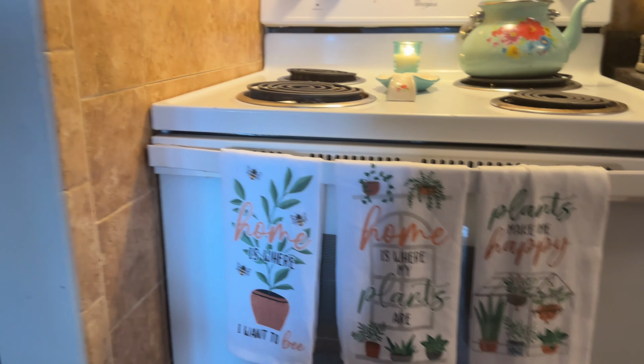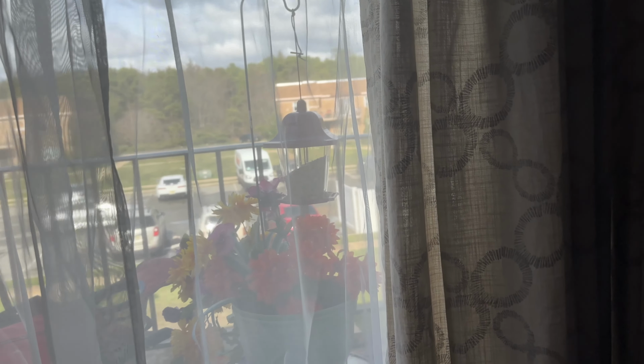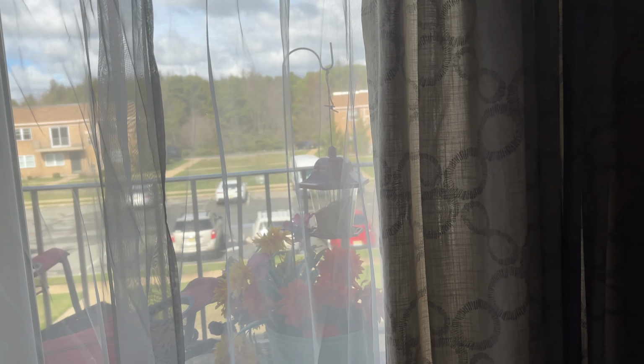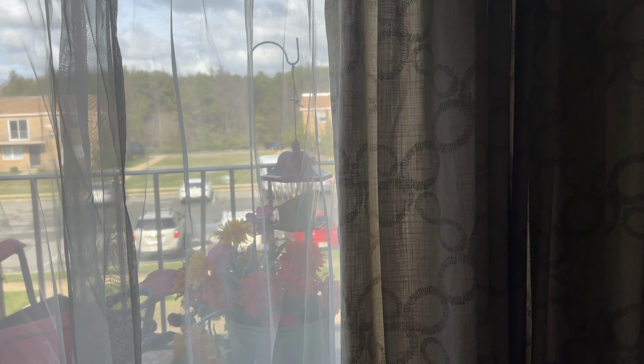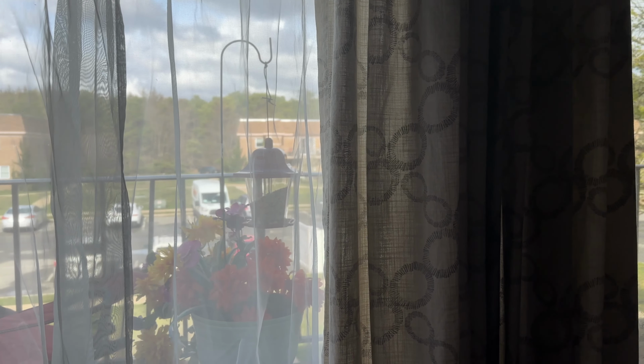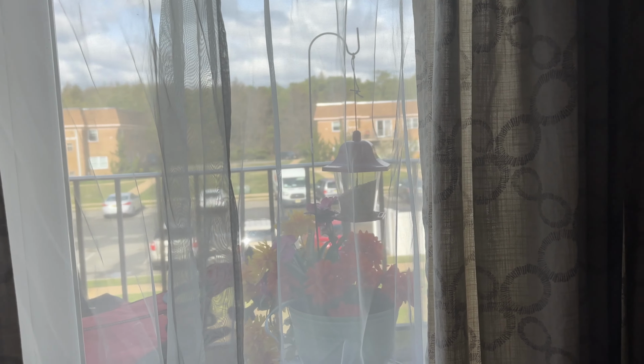Love it. I want to show you the bird feeder, the reason why I did what I did. So the bucket, the soil, the flowers, and the metal, it's supposed to be like a hanging plant stand, all came from the Dollar Tree. And then I just hung the bird feeder off of it and put it right here so that I could sit either in my recliner or my couch and be able to watch the birds. And I left the sheer curtains here so that the birds couldn't see me.